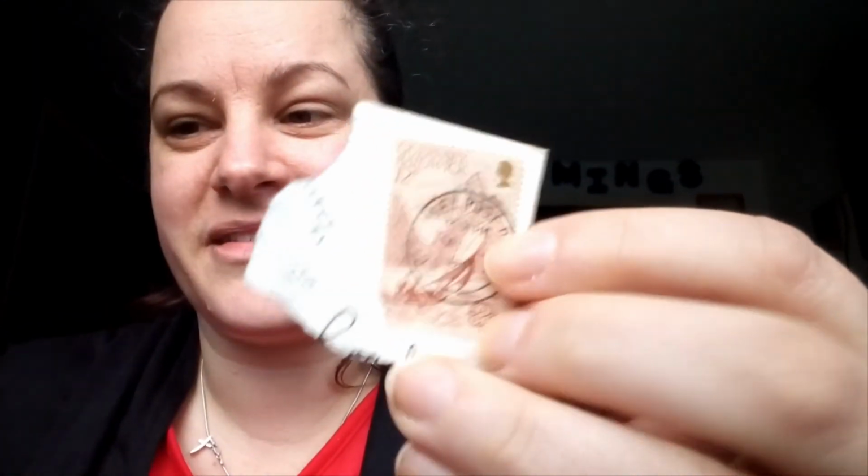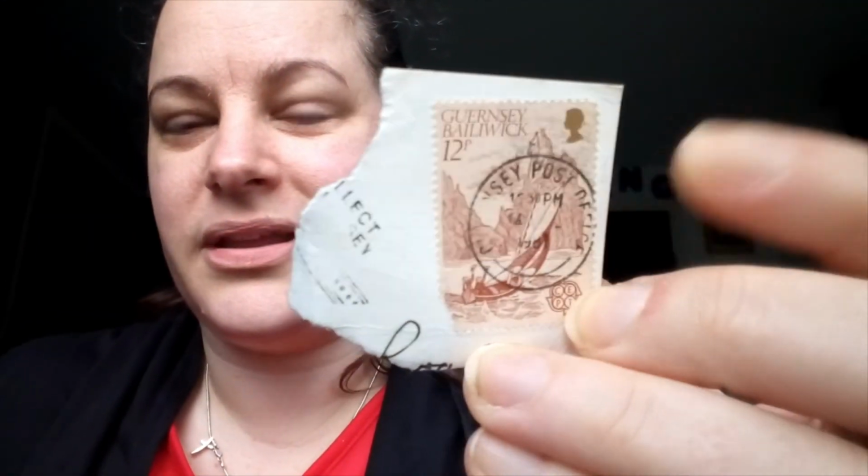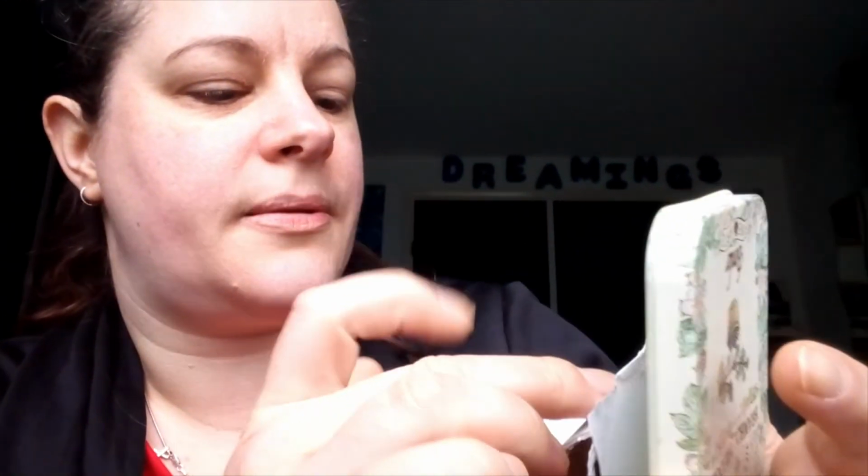And it even gives you the time it was stamped, which they don't do on the franking thing anymore. But that is my collection of English stamps. I will do my international ones next week and probably find English stamps in my internationals. But if I do, I'll show you them and then put them in the right thingy.